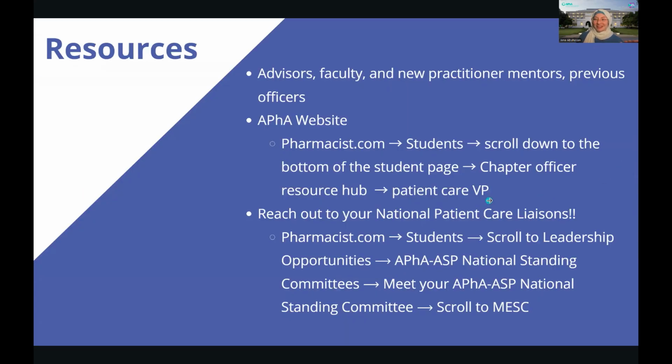So here are our resources. Some resources that we highly encourage you to reach out to are your advisors, faculty, new practitioner mentors, and even your previous officers. Sometimes the best form of assistance that you can receive are the ones that are right in front of your eyes. So reaching out to your own community can also provide great help.